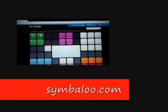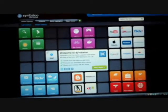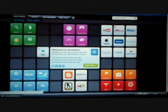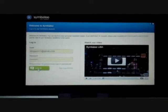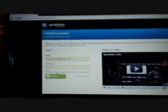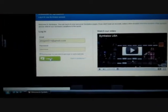The very first thing I do when I get into Google Chrome is go to Symbaloo. Symbaloo is my PLN. You'll learn about that very soon, but it is my personal learning network. I absolutely love Symbaloo. If you have seen my blog at all, you would see where I just talk highly about Symbaloo. As you can tell, I already have everything to log in, and all I do is just click log in because it saves my password and everything.